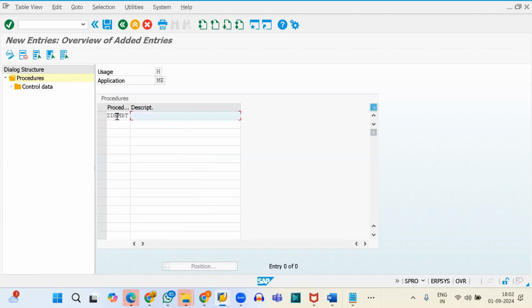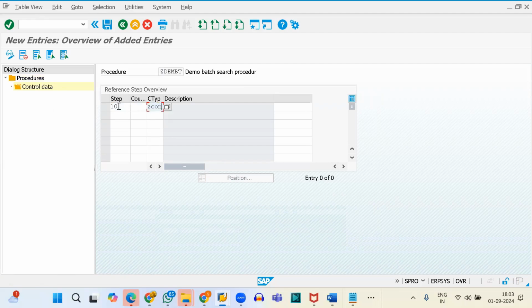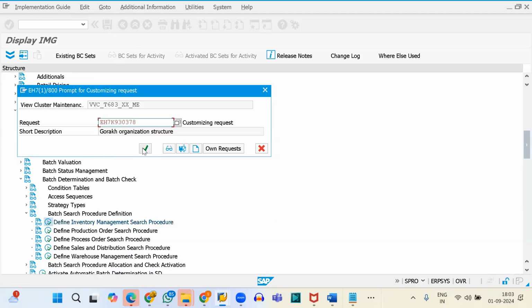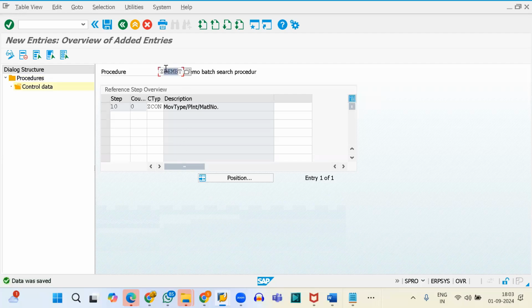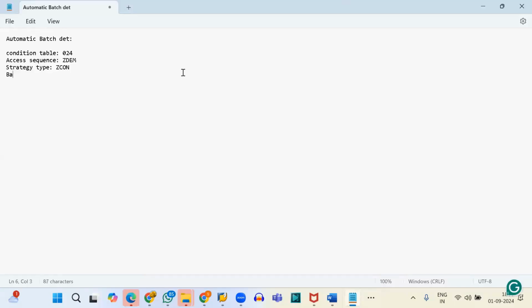Demo batch search procedure. Inside this batch search procedure, I will maintain my strategy type, which I have just created, with step number 10 and ZCON. So the batch search procedure has been created where I have maintained this condition type. Just click on the save button, and I will save this name for further activity, batch search procedure.